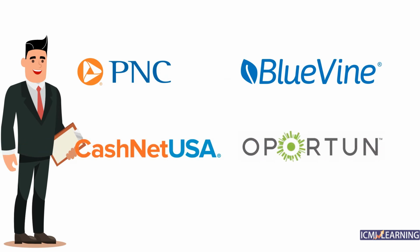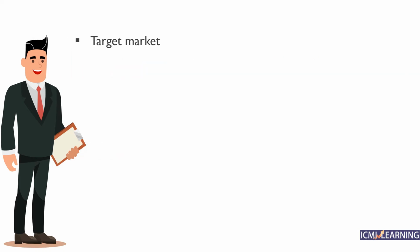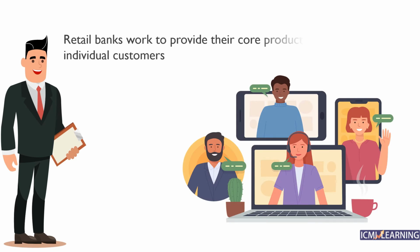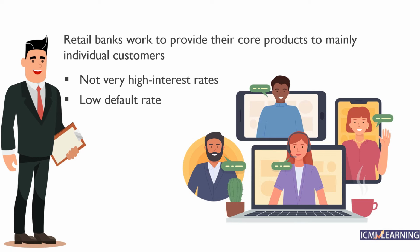There are numerous lending institutions available today, ranging from non-profit cooperatives to payday lenders, each with a unique target market, strategy, and interest rate regime. Therefore, retail banks must be clear about their objectives and have an appropriate strategy in place to function properly. Retail banks work to provide their core products to mainly individual customers, seeking a satisfactory, not very high interest rate and targeted at a very low default rate.